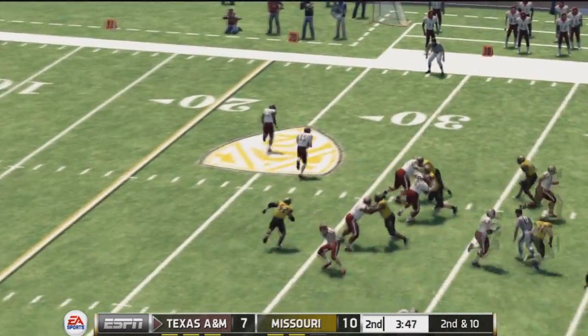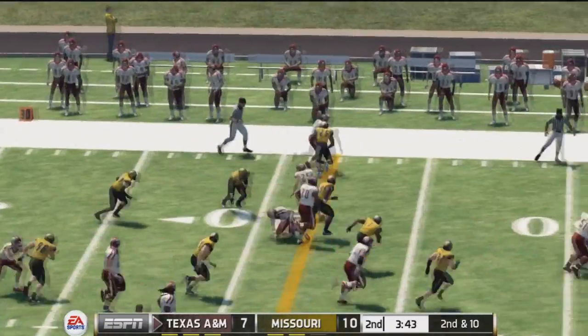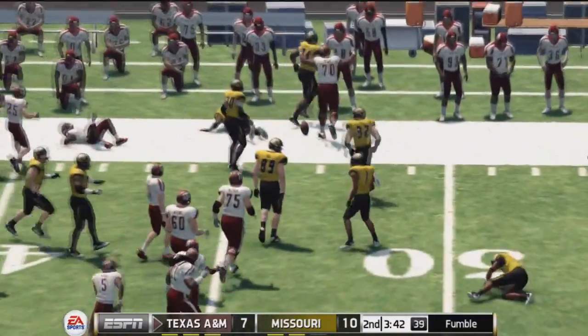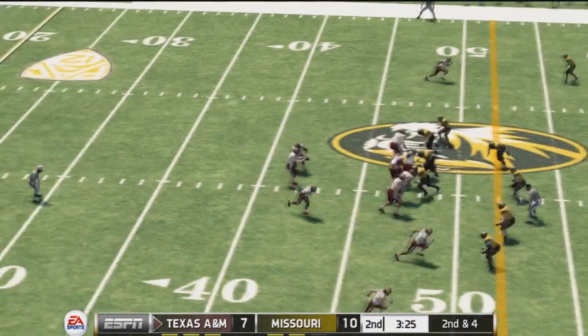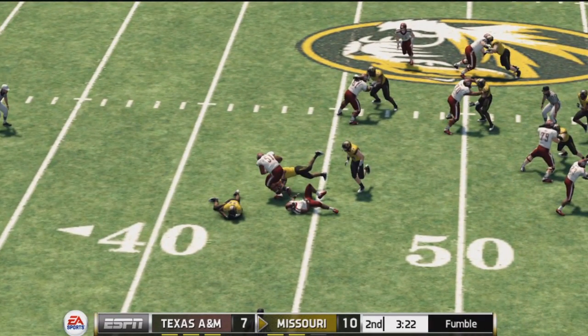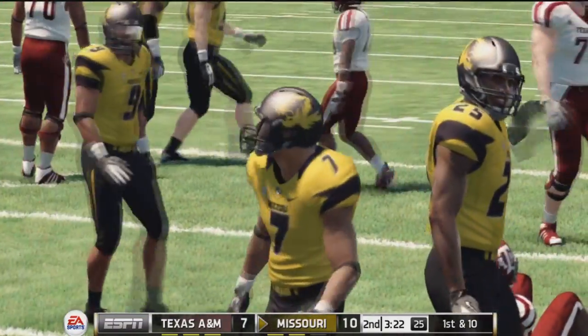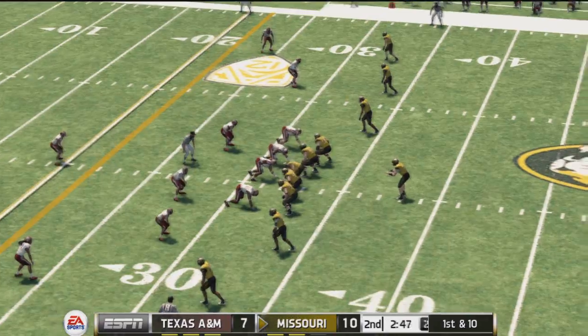2nd and 10. Quarterback scrambles. There's the option play. The running back fumbles the football. Luckily, it went out of bounds. 2nd and 4. The running back is stopped in the backfield. Another fumble, and Missouri recovers with great field position yet again.